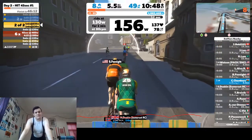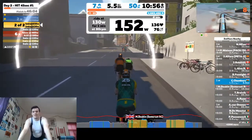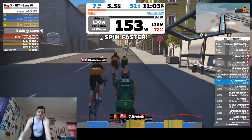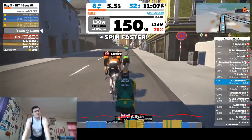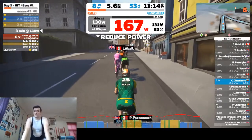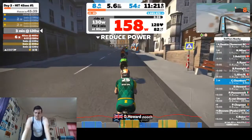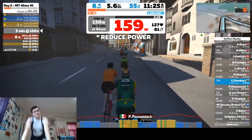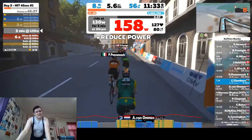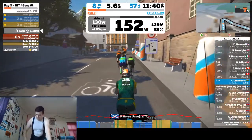Okay, so that's the end of the warm-up efforts. I think my turbo likes me today. It's not reducing the power. It's saying reduce power. It's up to that to reduce the power. I'm barely doing the cadence. Let's see. Ooh, bit of sweat.